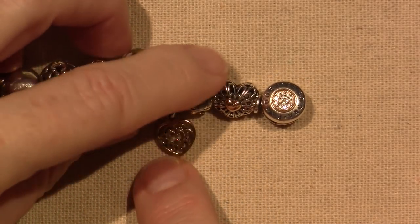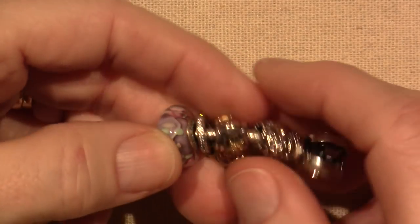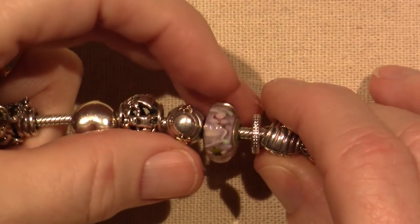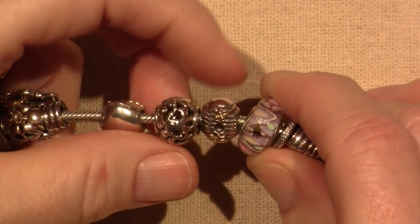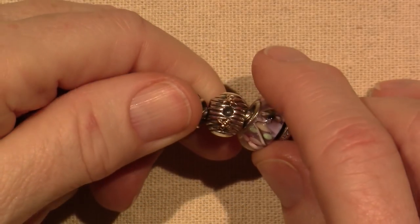This is the little, I don't know what they're called, guys, but it's a heart dangle. I love this. I got this for a pretty good price at the outlet. This is the little bumblebee Murano, and I had to get that because I had the B-Skep. This is definitely retired. This is one of the older beads. It has two gold bees on each side.